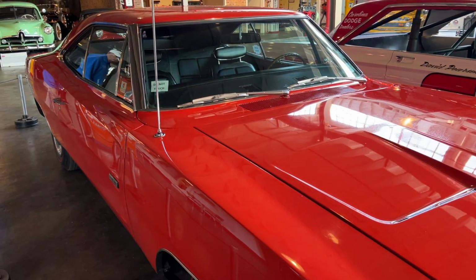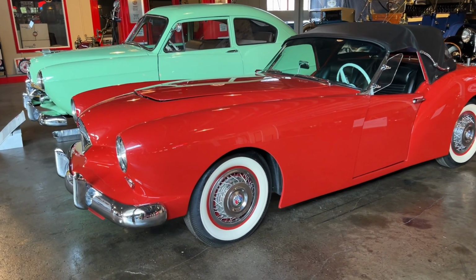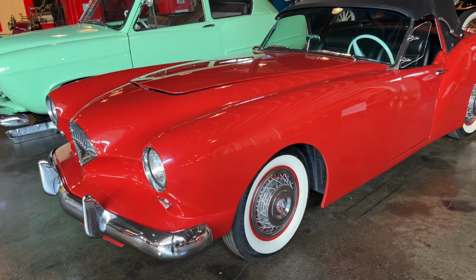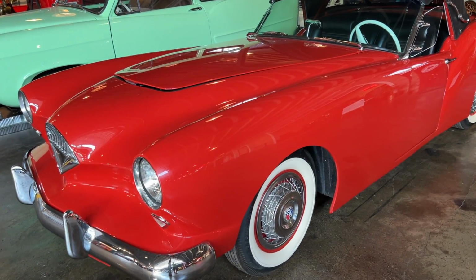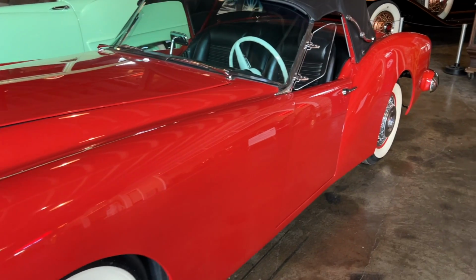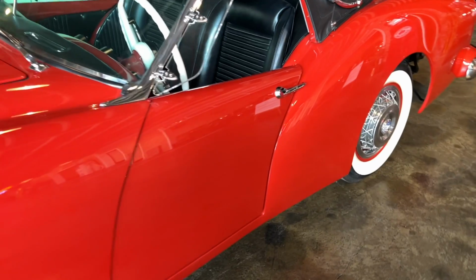Now, I'm a little bit of a nerd when it comes to old Kaisers. Kaiser was a make that was around in the 40s and 50s, and it didn't last for very long, but they made some pretty neat cars, and this is a good example. This is a Kaiser Darrin, and this was made for the 1954 model year, and it was a direct competitor to the Corvette.